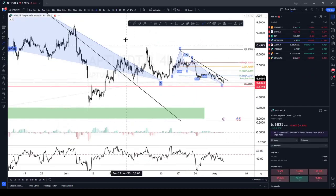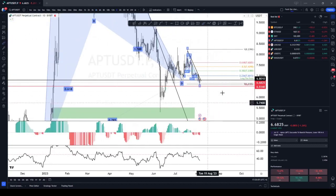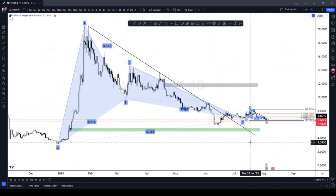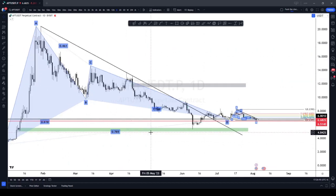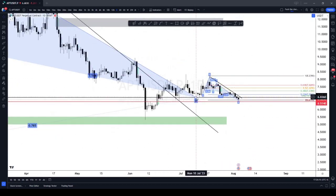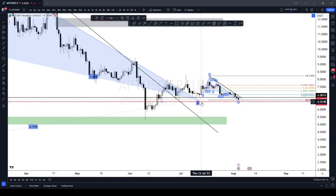So on Aptos, let's start on the higher time frames here first. Alright, so on Aptos on the higher time frame, you have a Gartley, you have a 618 between a 382 and an 886, and you have a 786 down here, almost right at your 1618. So actually, if you drag this to a perfect 1618 right here, it's this red line that I have right around, or should be at least. So this is your perfect 1618.